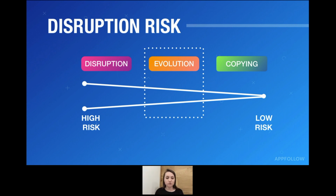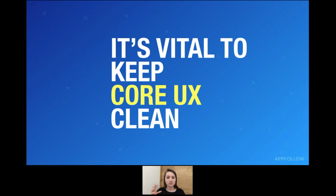And of course, we don't really want to copy any functionality, but the core thing should be the same. And again, it's vital to keep the core UX clean. So while evolving and making certain things different, for example, customization of lessons for a training program, whatever. If the core value is a lesson that teaches you how to do a certain exercise, it's not a place to experiment. You just keep it there, because people come for the core UX, so they don't really want to study a new pattern, and they have certain expectations.